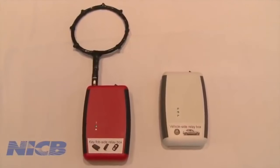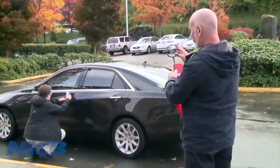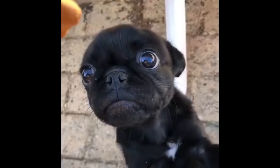We tested it over a 2-week period on a total of 35 different cars, minivans, SUVs, and a pickup truck. It opened 19 of the 35, and amazingly it started 18 of those vehicles.